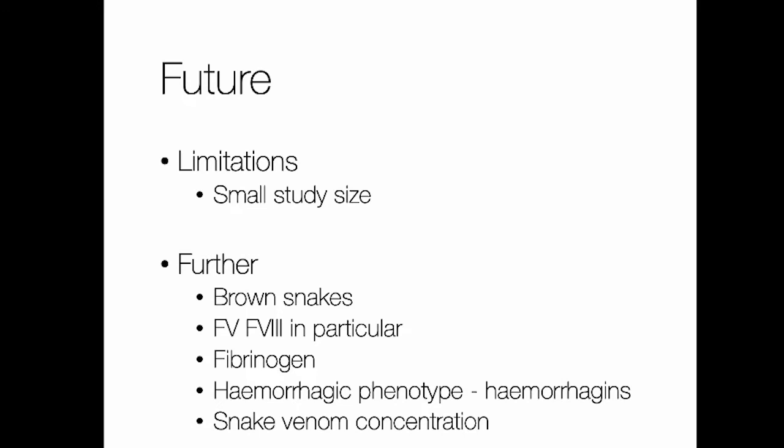In regards to why some dogs bleed and some dogs don't, as different schools of thought, it could be patient factors. It could also be that some snake venom actually contains a hemorrhagin, which predisposes them to bleed. I think in that Lyon paper, they suspected some patients had pulmonary thromboembolism, so it could be a few other things. And I think in the future, it might be worthwhile looking at the correlation between snake venom concentration and severity of clinical signs, factor activity troughs, and see if there's any correlation there.